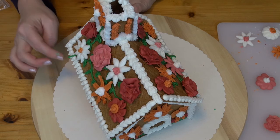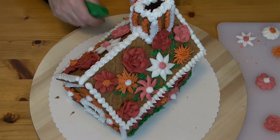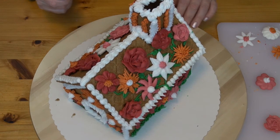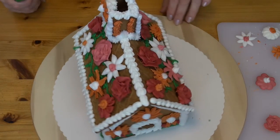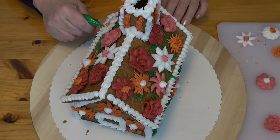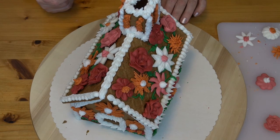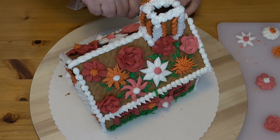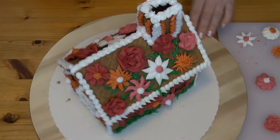Hier muss ich noch einen Stamm machen. Here I need more stem. Okay. It's growing up to the roof. Oops. It's falling down from the roof. Vielleicht hält es jetzt, maybe. This is working. Okay.